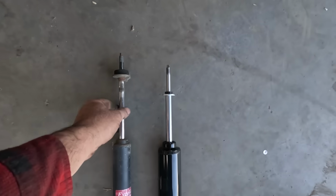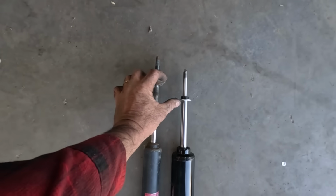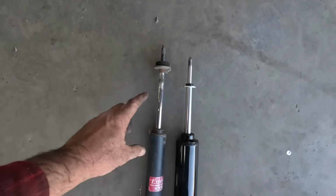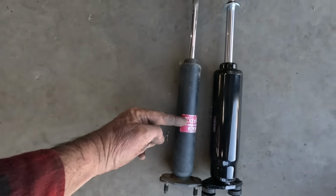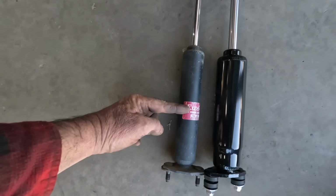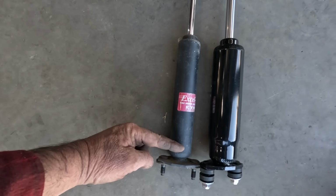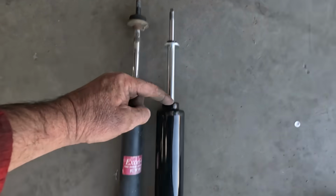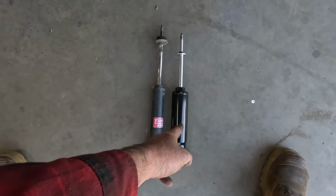So you see there's quite a significant difference in just this section here. What would that be? Maybe 50 mil? So if you cut the standard spring, this shock piston might be about there, but if you cut it, it'll be traveling down here and it won't have enough room to operate correctly. Whereas this guy, it's actually taken it off the top, so the piston will still have room to travel correctly. So that guy's going to operate perfectly.